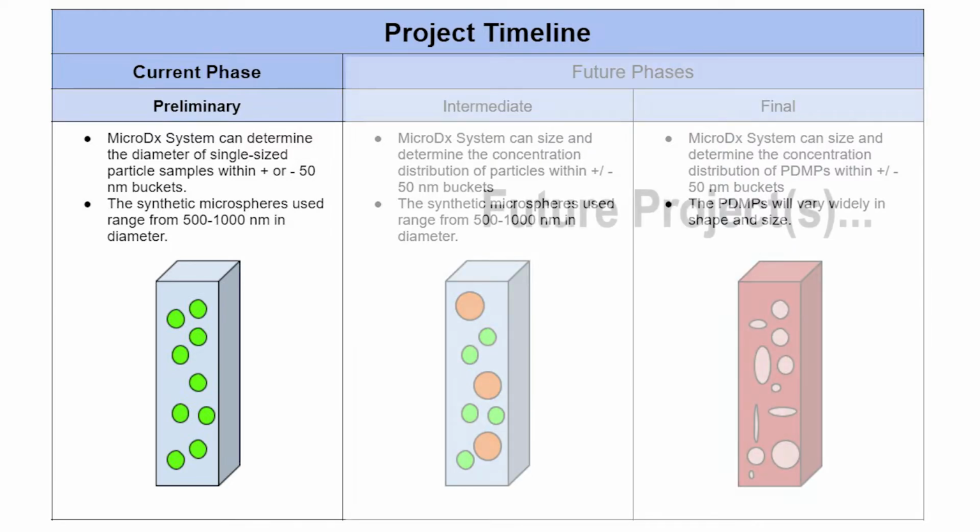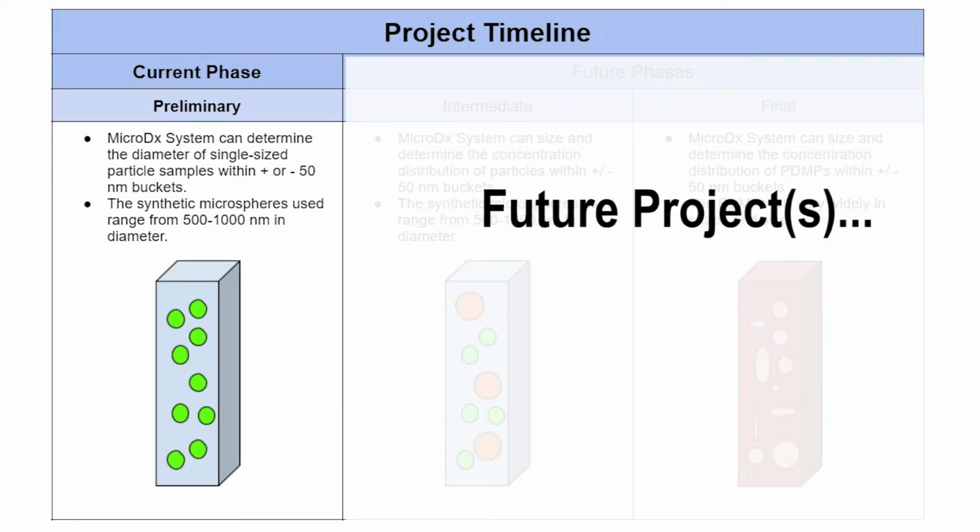The team will deliver a low-cost system with point-of-care capabilities that can measure the diameter of polystyrene microspheres from a sample of single-sized particles within the range of 500 to 1,000 nanometers.